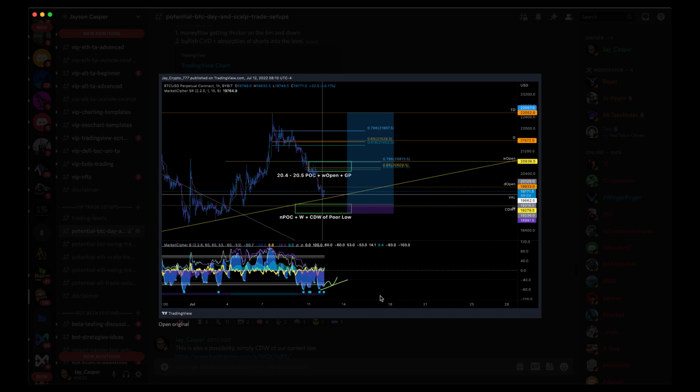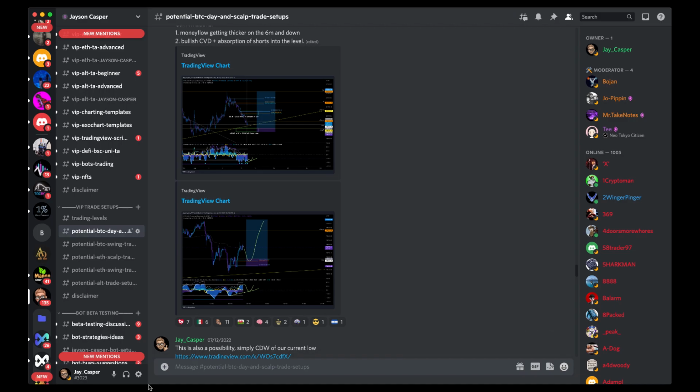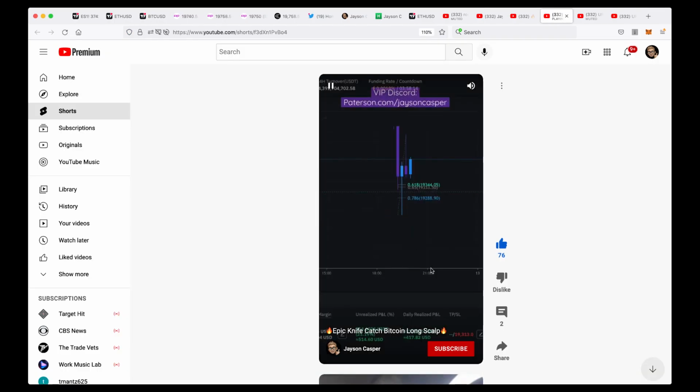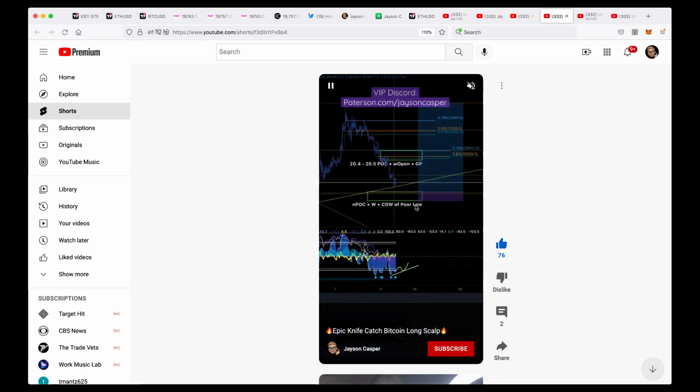So right now, because we have come down to that key area of support, this is, in my opinion, an area where I can not necessarily expect 100%, but I'd say that there's more upward potential here than downward potential, right? And by the way, that is a trade that I did take right here. I got that knife catch long. It's not really a knife catch, guys, because we had the trade in advance, right? We knew what we were looking for.